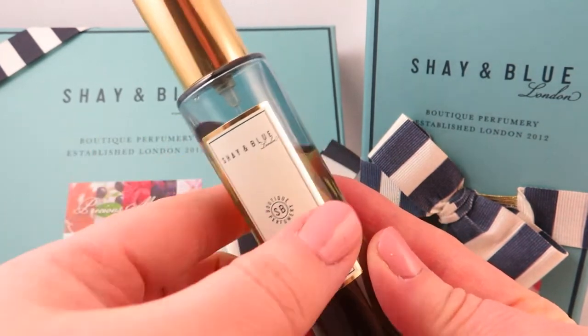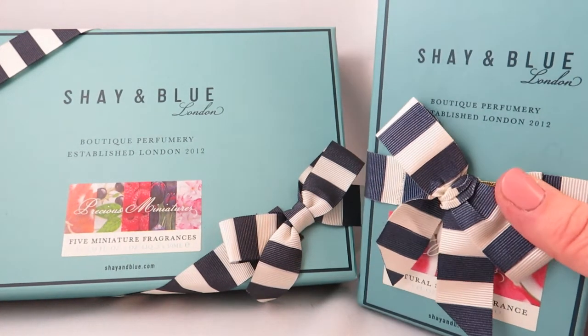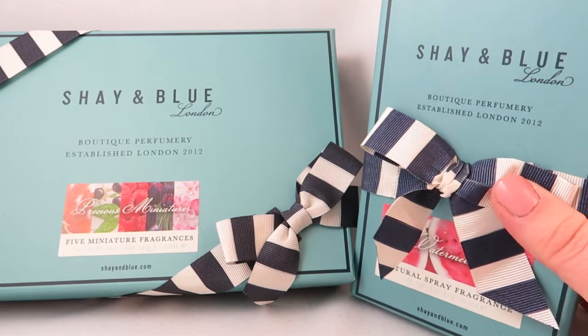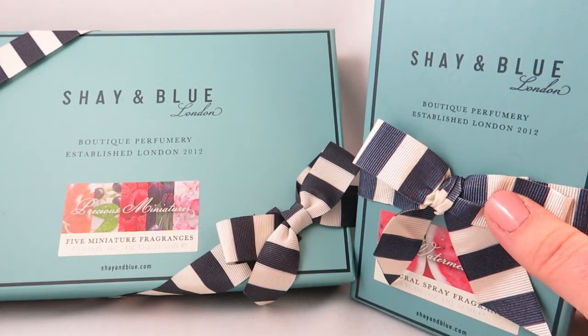But enough about this one. I'm going to get into some of the new scents that I have picked up. And I just want to say the packaging of this is absolutely gorgeous. They come with these beautiful bows, and each set, whether it's the 30 ml or the Discovery travel size, comes beautifully packaged, which I really appreciate.